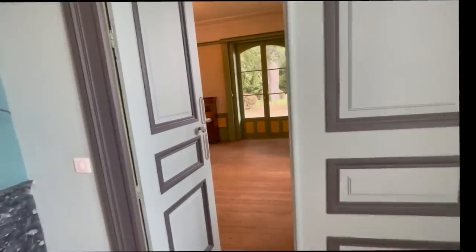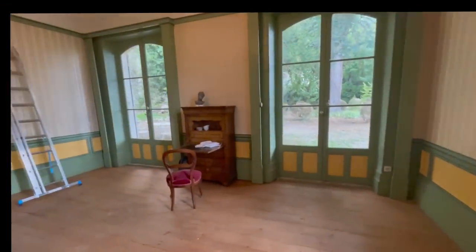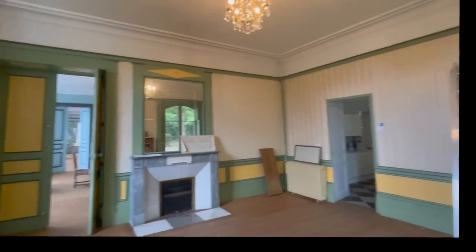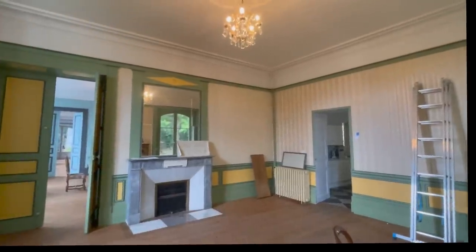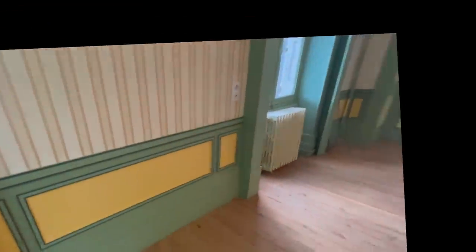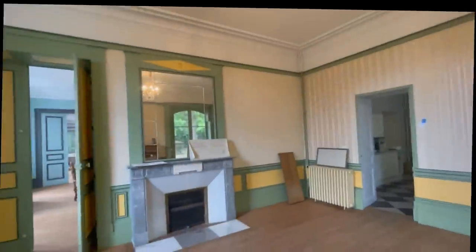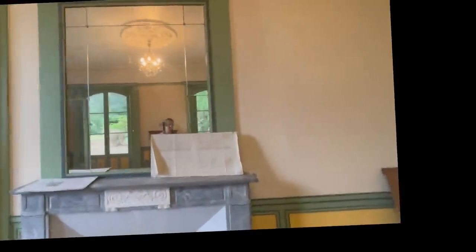All right, now we're going to go into the study or the library, aka the bibliothèque. Oh, bear with me, I know the color is catastrophic. It's giving booger, it's giving diarrhea. We don't love it. We want to tear down the wallpaper in this room and completely redo the moldings of the walls. We were able to get a chandelier here as well. This awesome fireplace with a cool mirror on top.